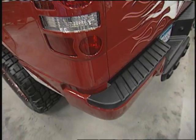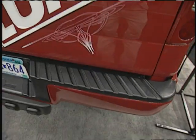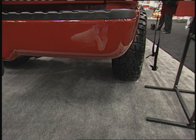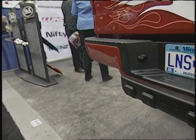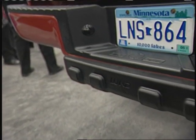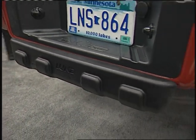And then the final component of the L2R series is a combination hitch cover and a rear under bumper accent. So it accents the under portion of the bumper and gives a nice finish off to the hitch as well. Well, a lot of great products. Thanks, Dan. Thank you.